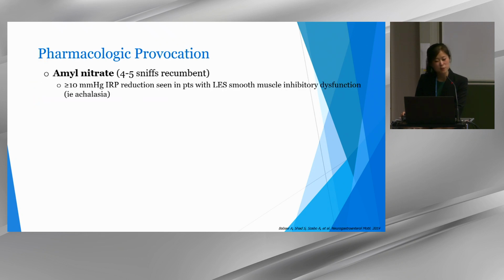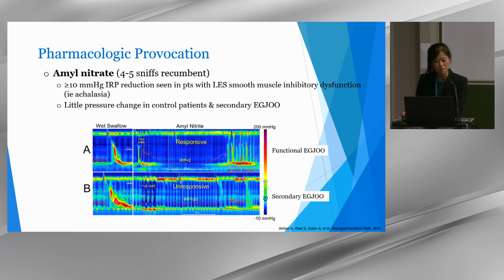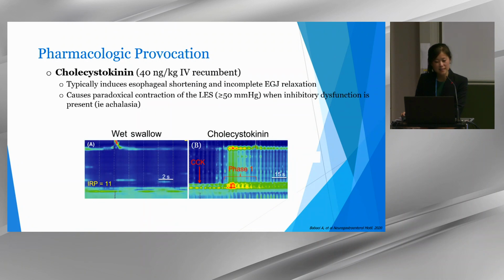We've heard about pharmacologic provocation earlier today, touching on amyl nitrite. We'll see little pressure change in control patients, but at least a 10 millimeter IRP reduction seen in patients with smooth muscle inhibitory dysfunction. You can see in A here, a patient with functional EGJ outflow obstruction, and in B, a patient with secondary EGJ outflow obstruction. Cholecystokinin has been discussed as well. We know this typically induces esophageal shortening and incomplete EGJ relaxation. And you see this marked paradoxical contraction of the LES when inhibitory dysfunction is present, as you can see here.